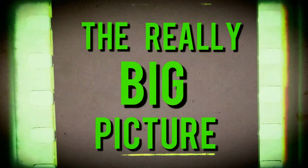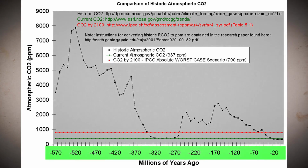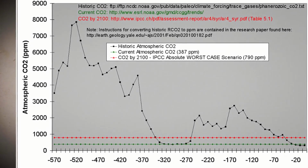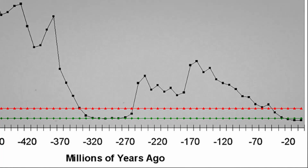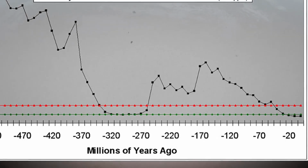Now let's really zoom out and look at the entire timeline from 570 million years ago to today. This chart, which is sourced from the IPCC and the NOAA and other government agencies and subdivisions of those agencies, shows that CO2 was actually almost 8,000 parts per million roughly 520 million years ago. In fact, if you look at the chart, you'll notice that the bottom right-hand corner, which is a little dot, is near the lowest the CO2 level has ever been, which represents the CO2 that we know.